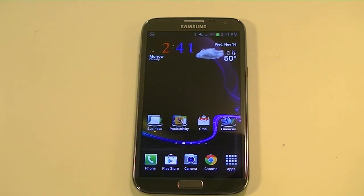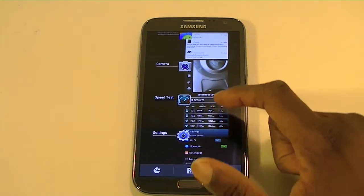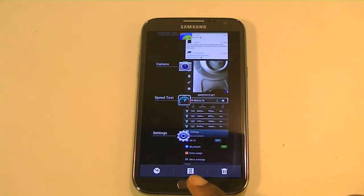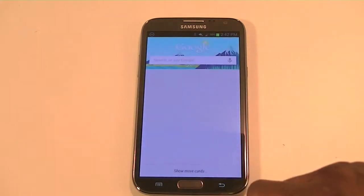Now let's have a look at Google Now on the Galaxy Note 2. Basically, you hold down the home button, and of course, it brings up all your recent apps, your clock, Google Now, or your trash, where you can clear all your recent apps. So you can click on Google Now from here.